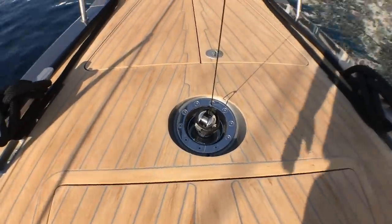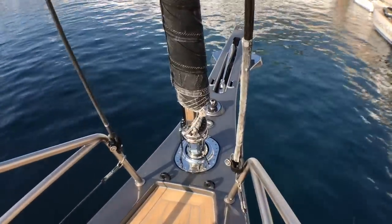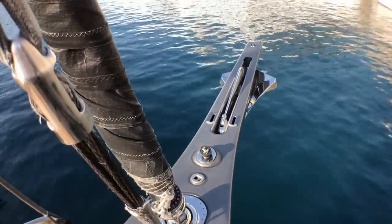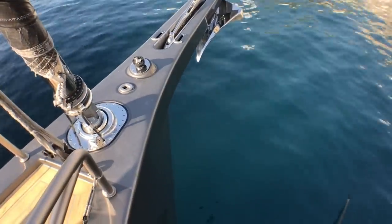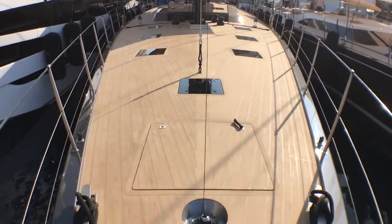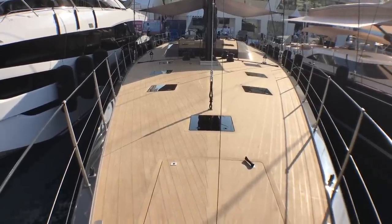Recessed in is a stay furler for the staysail. And a big, long bowsprit taking the anchor roller, which Captain Dan says is working really well to keep that anchor clear of her plumb stem. She is a very attractive looking yacht in my eyes as well.